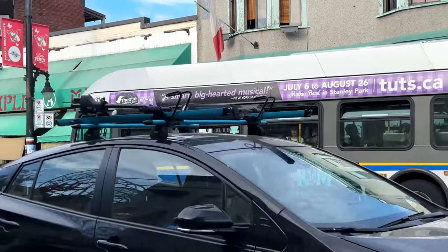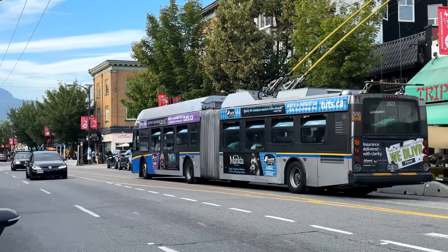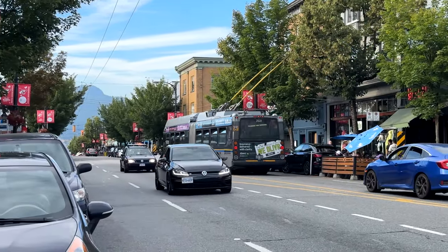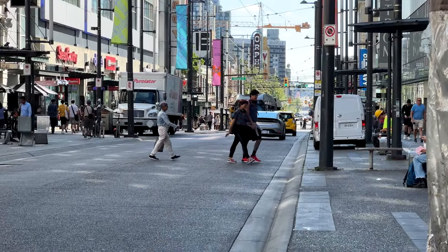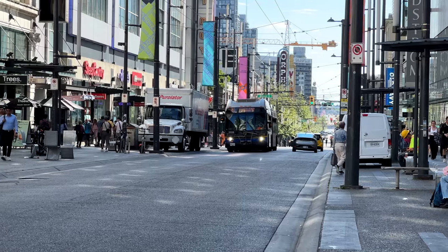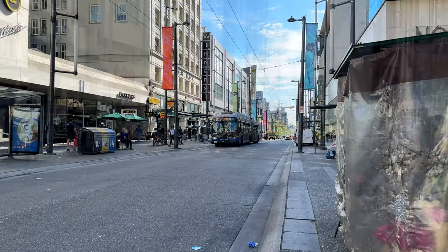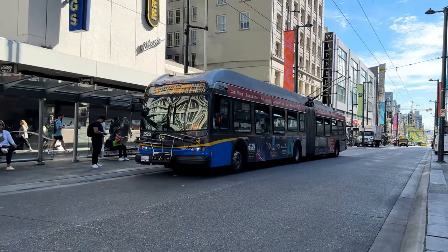Articulated trolleybuses may be a common sight on Vancouver's main roads, but in the scope of New Flyer's restyled lineup, these vehicles have only been built for one city. Despite thousands of units being built for New Flyer's signature product of the late 2000s and early 2010s, only 74 of these are of the articulated trolleybus variant.